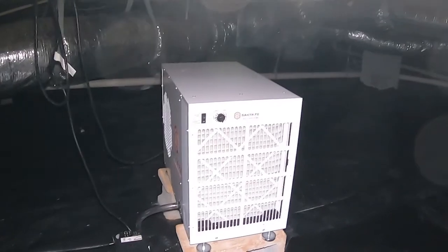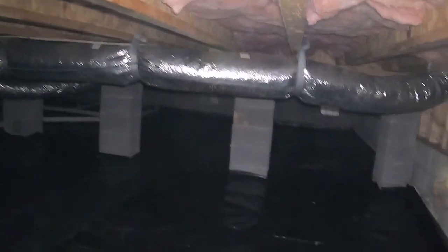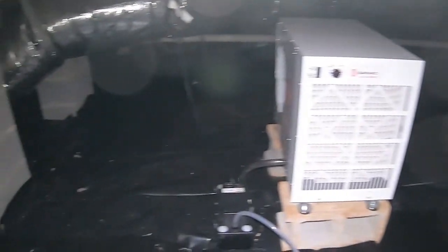But we've had this under control now for about 3-4 days, so the wood moisture levels are back down to about 15 today, and I would continue to see them drop to 12 to 14% hopefully by the end of the week, and the new home buyer will get a happy crawl space.